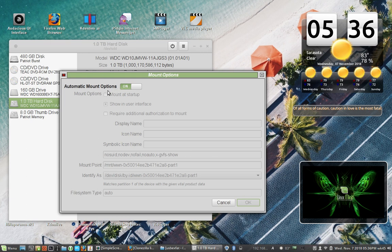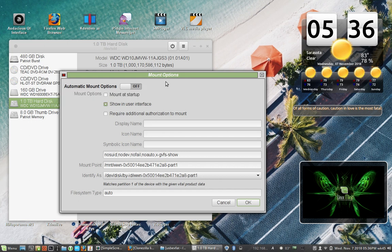And the way you do that is you go into the mount options, you turn off the auto. I know this sounds counterintuitive, but click the top button, which will either say automatic mount options or session options. Click that top button to off. Underneath that, click Mount at Startup. Make sure Show in User Interface is on.